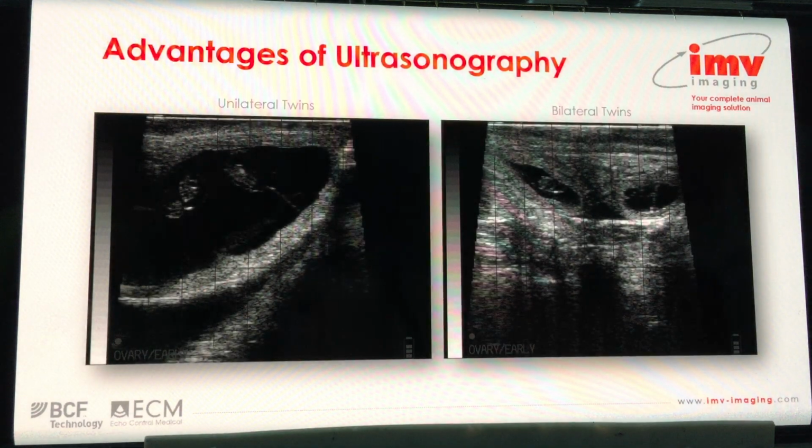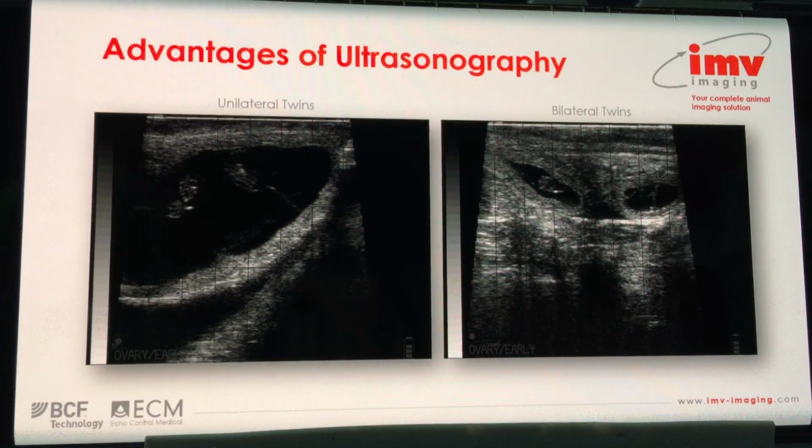So just an example here, two examples in fact of pregnancies with twins. On the left image we have unilateral twins, so that's two twins together in the same horn. And then on the right we have bilateral twins, so one twin in each horn. And in both cases we're able to simultaneously visualise the twins on the screen, so we can be confident we're not looking at one fetus twice and convincing ourselves it's twins. We're absolutely sure on these images that we are looking at twins. And this is something that you cannot do reliably with any other method.